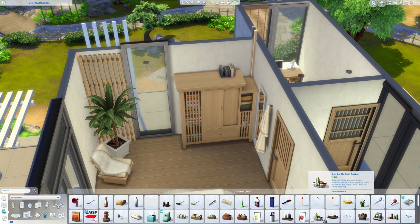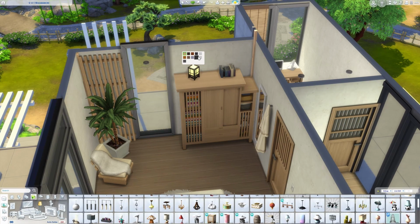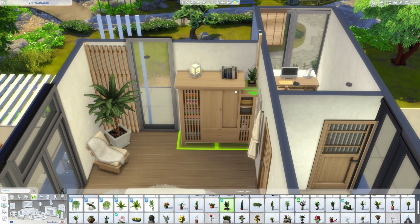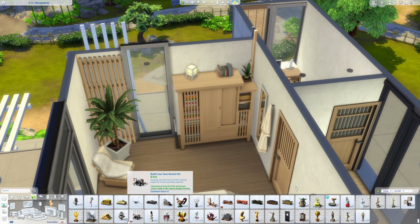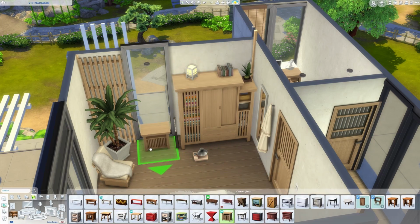So as you can see, we have a dressing room area kind of here, the little sitting area where your Sims can read. As I said before, it's really easy to separate the master bedroom into two rooms. You would basically just have to place a wall in between here, and you would have an additional bathroom or a bedroom or whatever room you need.